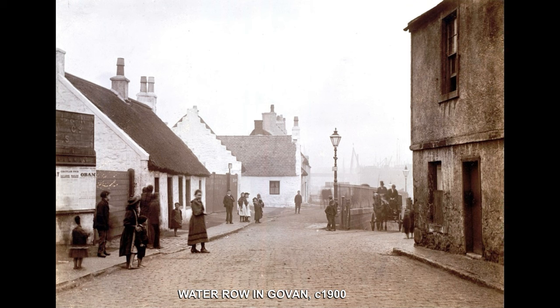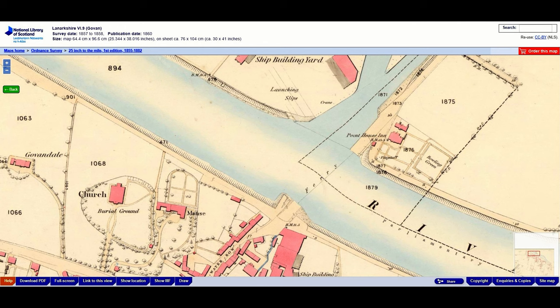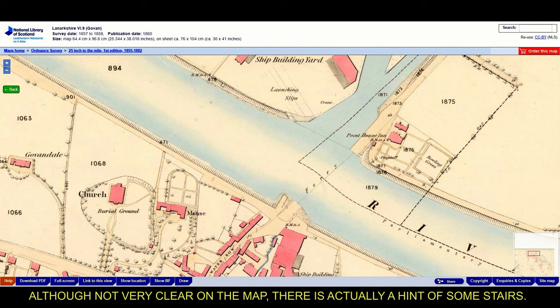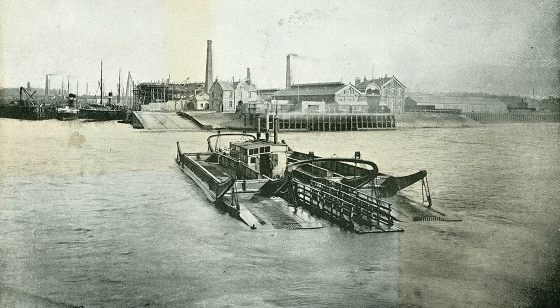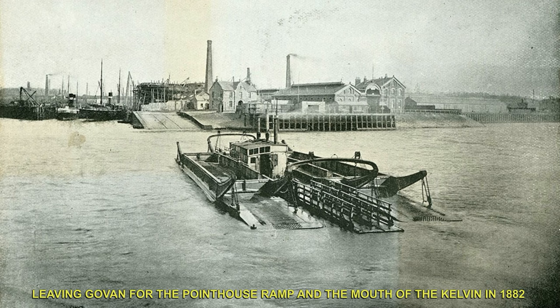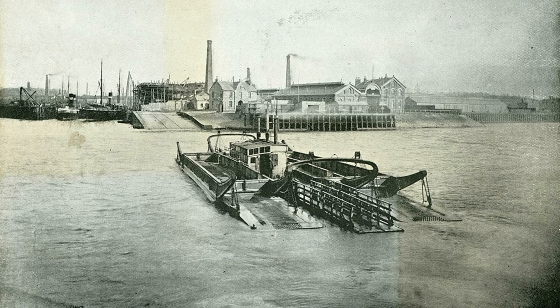Water Row was still a narrow cobbled street lined with thatched cottages, but it now sat by some of the many shipbuilding yards that had sprung up. If you look closely, there are no stairs for getting on and off this ferry, and all there seems to be is what we presume is a sloping bit of ground or ramp. This was for a vehicular ferry, like the one shown here in 1882, used to transport horses and carts and carriages. It was a chain ferry and started operation here in that very year, 1857.